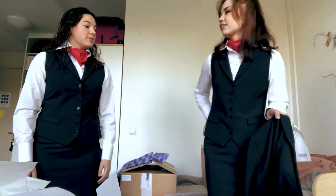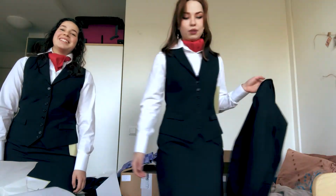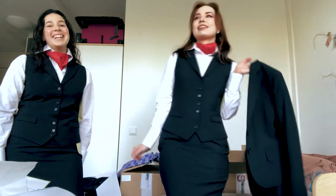I like it, not too big. They came here to measure your size. Yeah, they did a decent job. I feel cute in this. I thought it would be worse. I'm just really not used to very long skirts, but I've got to look classy.